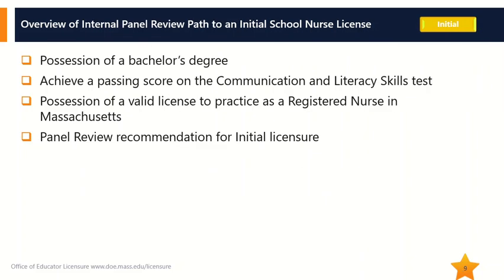As for the panel review, an individual who has substantial experience and formal education relevant to the role and responsibilities of a school nurse who does not qualify for initial licensure through the general path may receive a panel review recommendation for initial licensure. For example, an applicant who has an associate's degree in nursing who satisfies the first 3 requirements on this slide but does not have a bachelor's or master's degree in nursing may be given panel review consideration, which may lead to the issuance of the initial school nurse license.